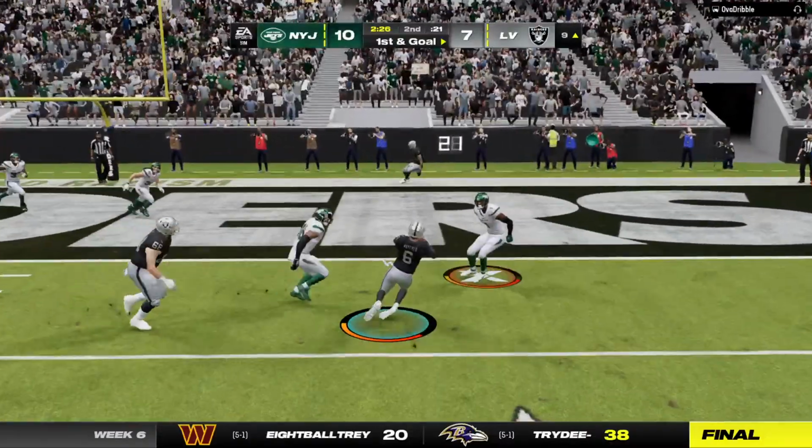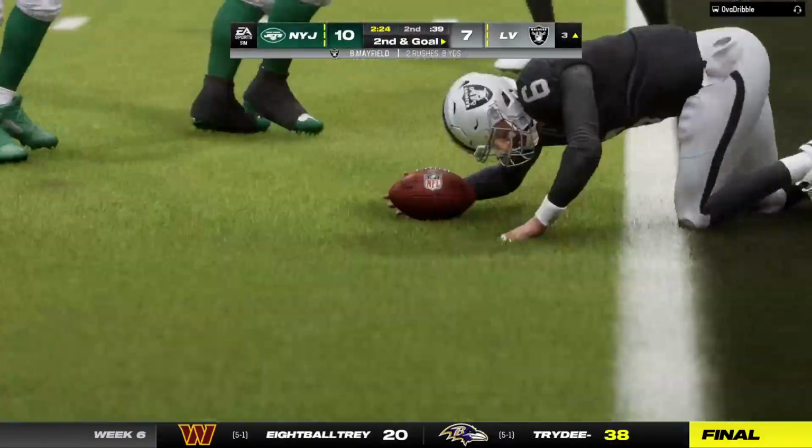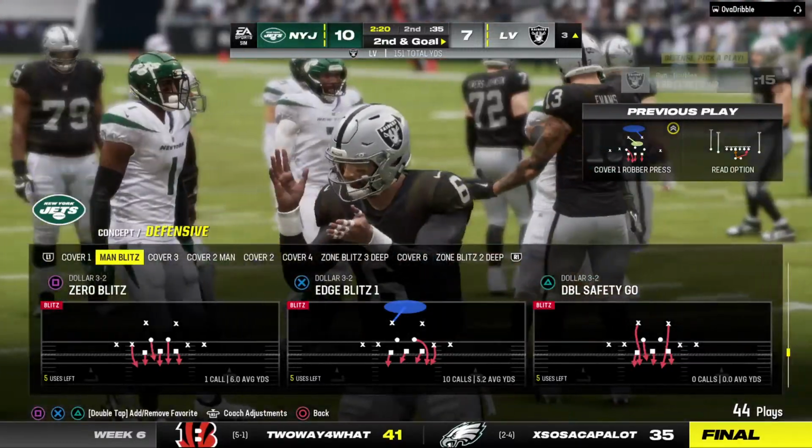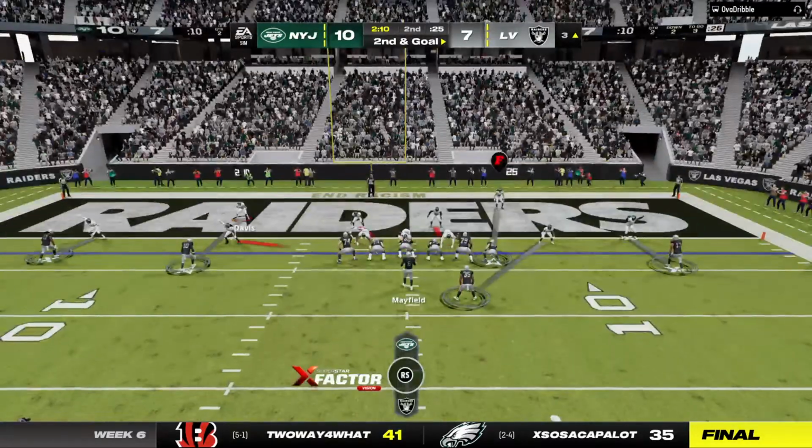And they'll try the option on first and goal. And he'll slide to a halt here, still a little shy of the first down marker. 6 yards there on the keeper. It's second down.